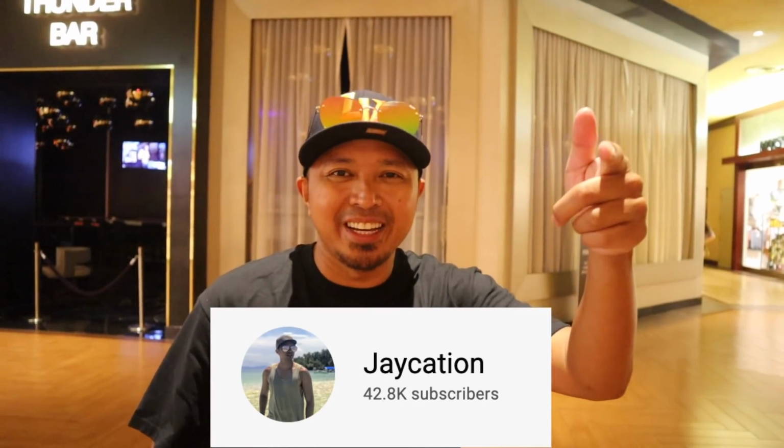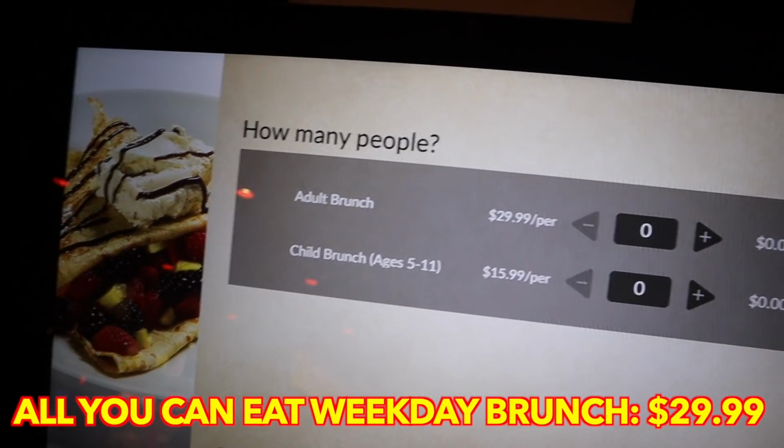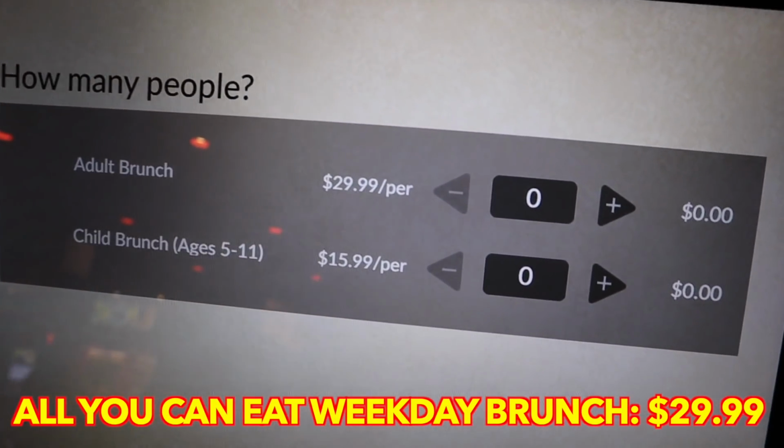We're gonna try out the buffet at Excalibur. Kinda excited to check this out because last time we stayed here, we saw it opening up again, but we didn't have a chance to try it out because we were eating so much other stuff. So now's the time. They have a self-pay station right here, adult brunch, $30 per person.